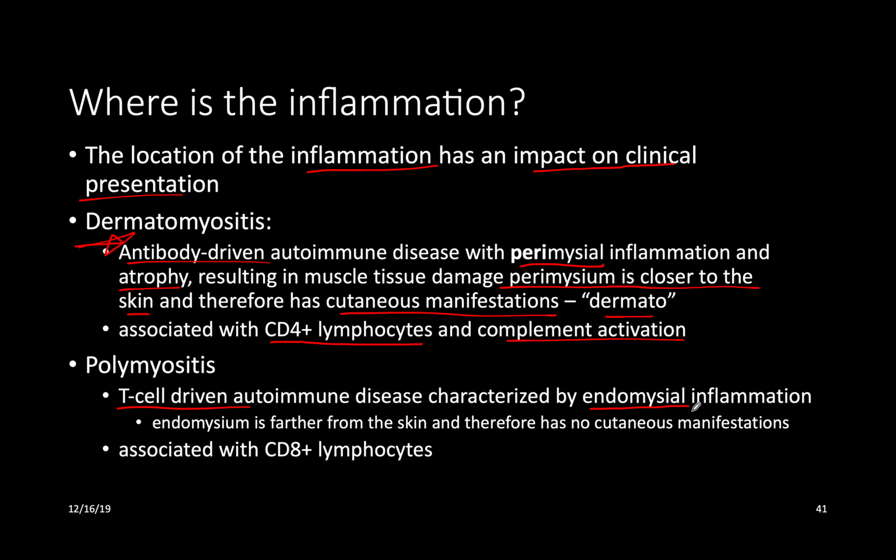So now, instead of the lining on the outside of these muscles, it's the endomysium, the inner layer of protective fiber on the muscle fibers themselves. This endomysium is further from the skin and therefore has no cutaneous manifestations. And this is associated with CD8 lymphocytes directly damaging the endomysium. While clinically the weakness that these patients feel is very similar between the two disorders, there's actually a slight difference in the pathogenesis of how they develop their clinical condition.